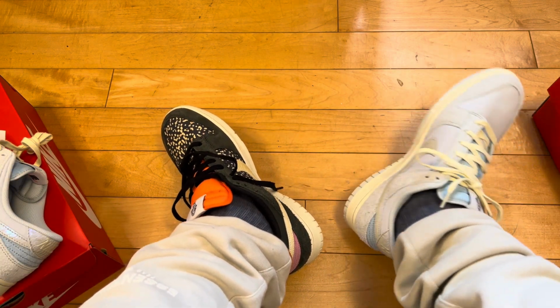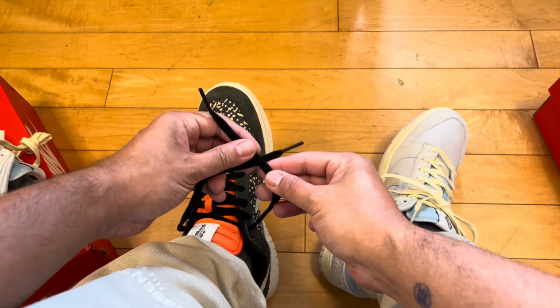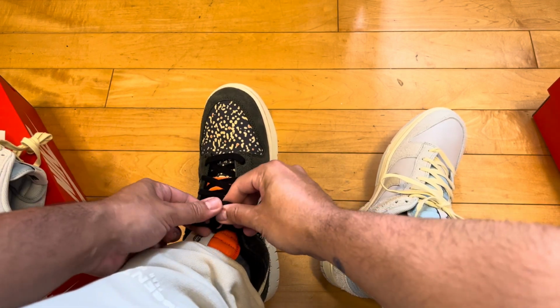Okay. Again, I repeat, the laces aren't waxed, but they are thicker flat laces. I feel like they're more premium. These were only $110 shoes.